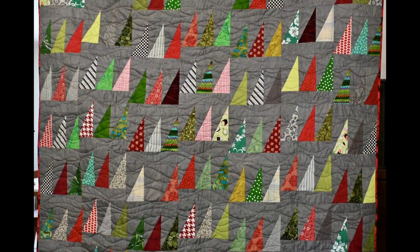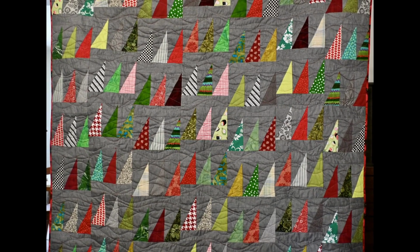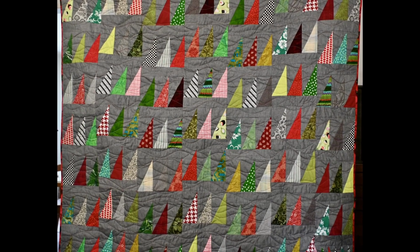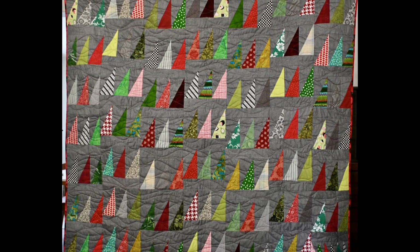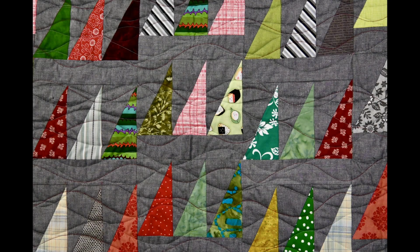The quilt you're seeing now is based on a pattern called Tree Farm by Missouri Star Quilting. I bought the pattern, I read the instructions, I thought, hey, I don't want to cut all those, but I have an AccuQuilt cutter which will cut half rectangle triangles, and let's see what we can make happen out of the stuff I have on hand and not buying a new specialty ruler. And that's what I did.